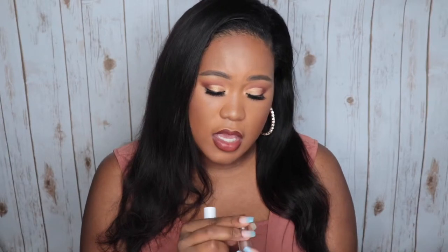So I'm using dark 42 to highlight and deep dark 58 to contour. These are literally only $6 each. It is like a small tube, but for $6, what else could you ask for? And concealer never really comes in too big of packaging anyway, so it makes sense.